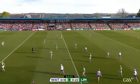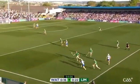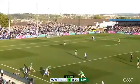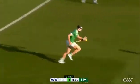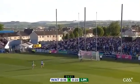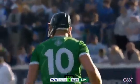Stephen Bennett drops deep to Barron, to Dessie Hutchinson. Here's Pádraig Fitzgerald, first chance for him to run at the Limerick backs. Shot blocked by Coughlan. The green giants of Limerick now are starting to really hurl. It's Gearóid Hegarty, the biggest of them all, and Hegarty gives the crowd what they want.